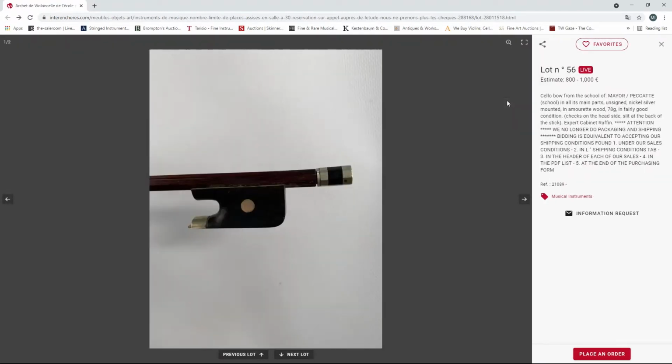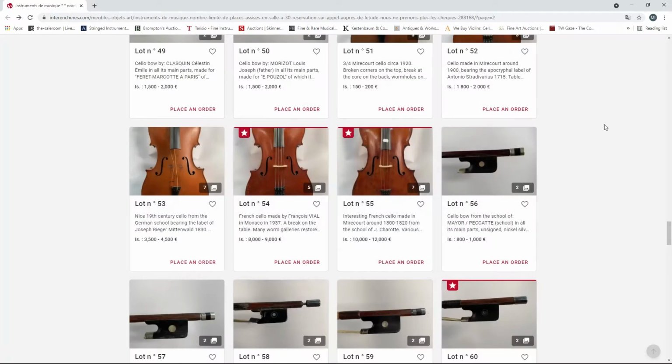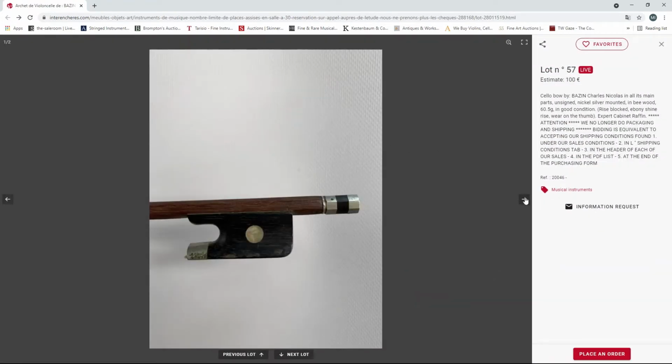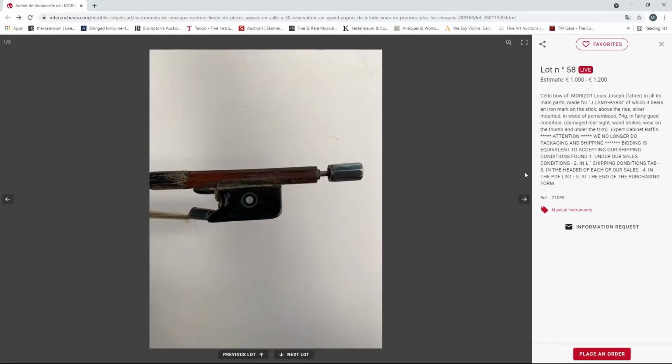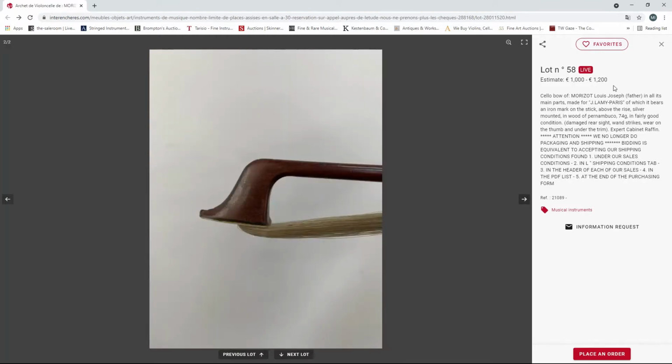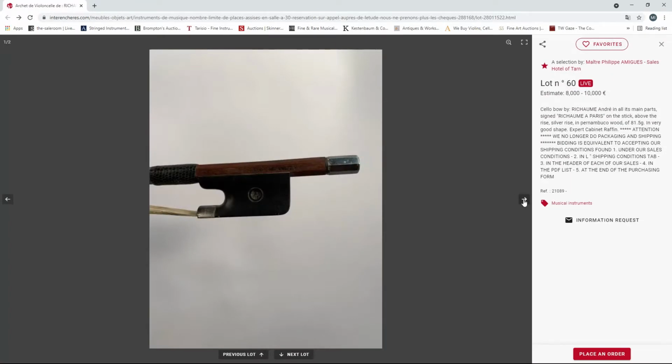Cello bow from the school of Meyer or Picat. Cello bow by Bazar. Cello bow of Morizot, looks in an interesting condition there. Cello bow by Richaume.